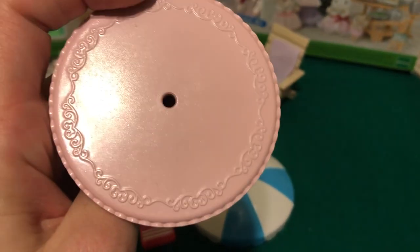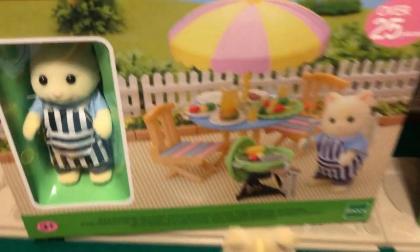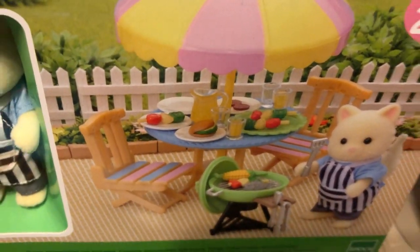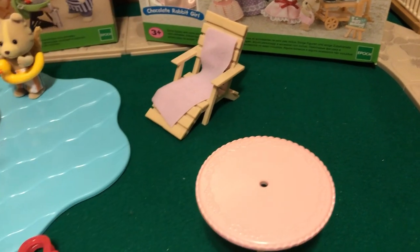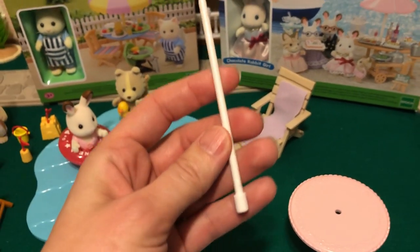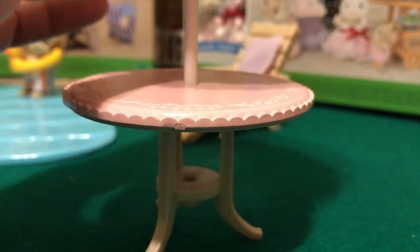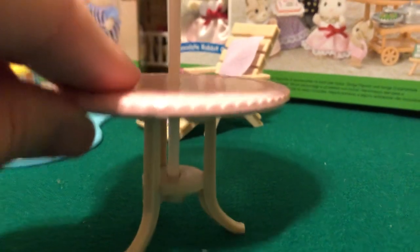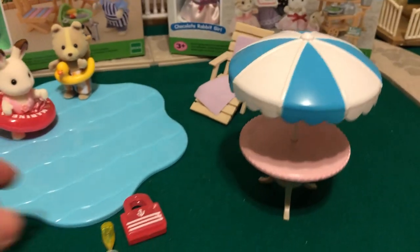And now we come to the beautiful pink table. Look how glossy that is. It's so shiny. And I think this is going to match the other sets really well. Like the pink in that umbrella will match this. Super pretty. This umbrella is blue and white. Very beachy. And it's the same as this one, I think. I'll confirm that after we open it. But yeah, it looks like the same table. It's got three legs. You can put the umbrella pole down the middle. Here is the pole. Stick it in at the top there. And there you have it. Love that table. They're going to have a lot of fun at their beach party.